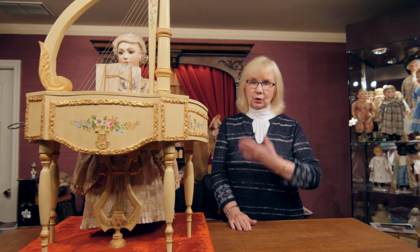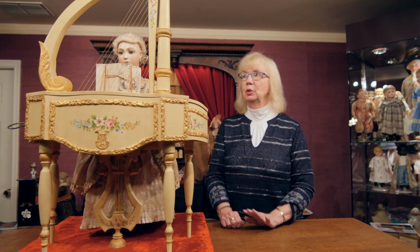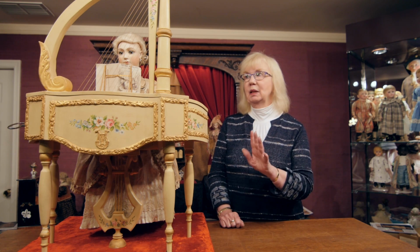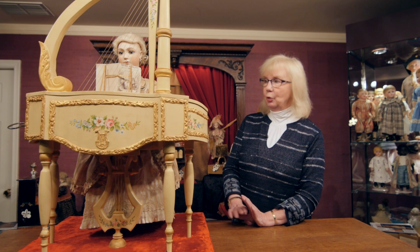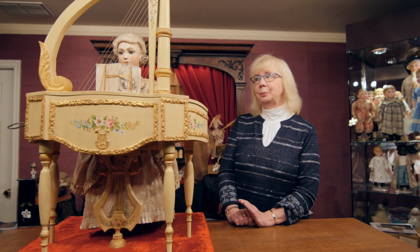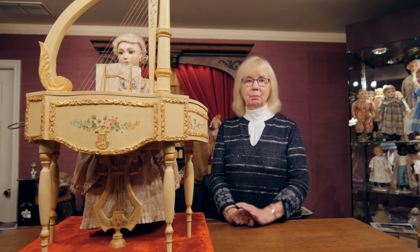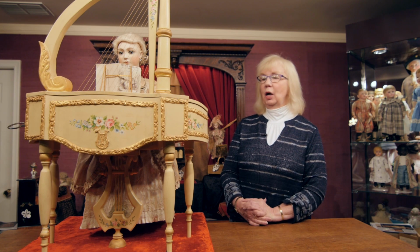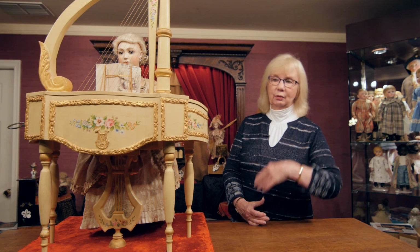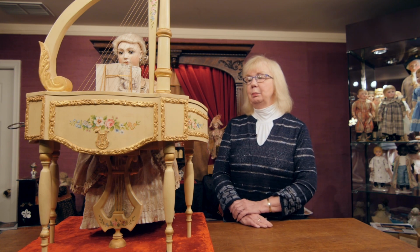her breathing and heaving of her chest as though she's really working so hard at playing her beautiful music, her wonderful movements and realistic face, superb piano and costuming, and all in all, just this extraordinary piece. Gustave Vichy labeled this a piano Watteau in his catalog in reference to Watteau, the painter of this kind of stylized garland painting of flowers in Paris.